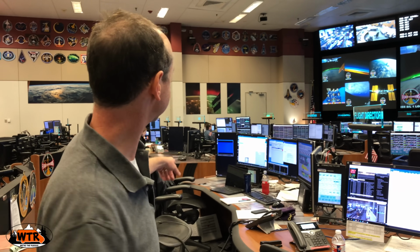So we divide up the team. It's a classic engineering approach: divide up a problem into bite-sized chunks. Specialists feed the recommendations to the flight director. The flight director makes the decision about what we're going to do and then communicates that to the Capcom. Capcom is a capsule communicator that talks to the crew.